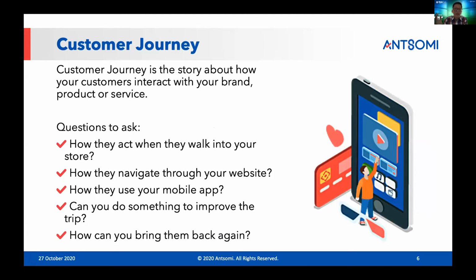So in human language, what does it mean? Customer journey is the story about how your customer interacts with your brand's products and services. And when you work on building a customer journey, you need to ask the following questions. How do they act when they walk into your store? How do they navigate through your website? How do they use your mobile app? Can you do something to improve the trip? Or how can you bring them back again after they leave?